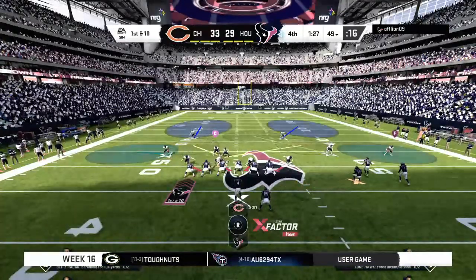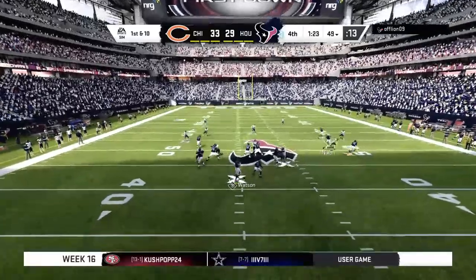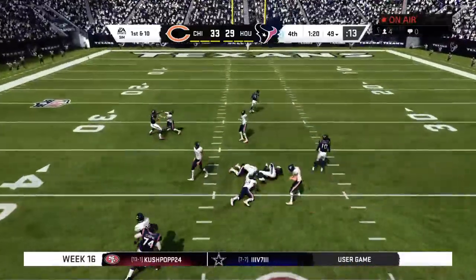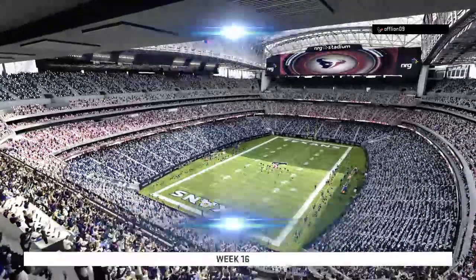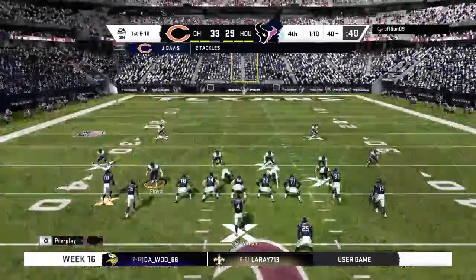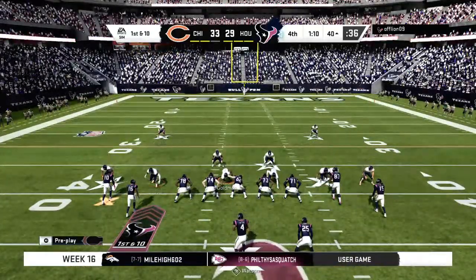First and 10 at the 49-yard line. Watson. He's got Fuller. And he's able to get this one down to the 40-yard line. A pickup of 11 and a Texans first down. Now the Bears going to call the first of their timeouts. And they'll be disappointed to have to burn one there after giving up the first down.